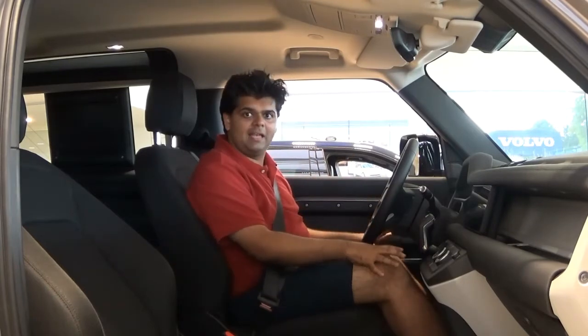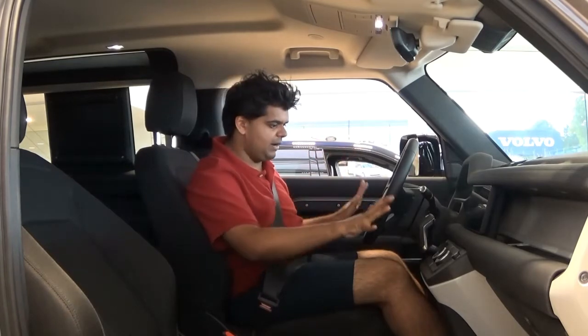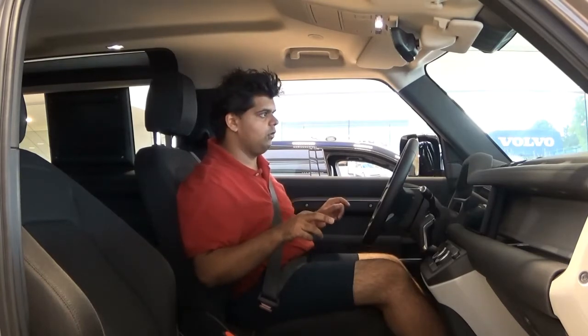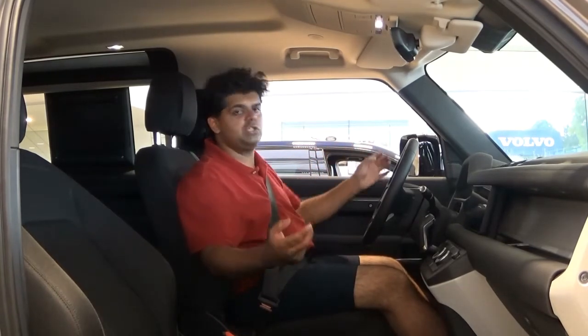This has to be one of the first times I've ever seen a 4x4 with this much space in the interior. Literally, guys, this is my leg, and everything is like 1 kilometer away from my leg. I've never had this much space before in a full-sized 4x4, because most of them tend to have compact interiors, with everything at your reach, like in the Nissan Navara, which is basically a pickup truck, or the Jeep Wrangler. And I like what Land Rover has done with the Defender right here.